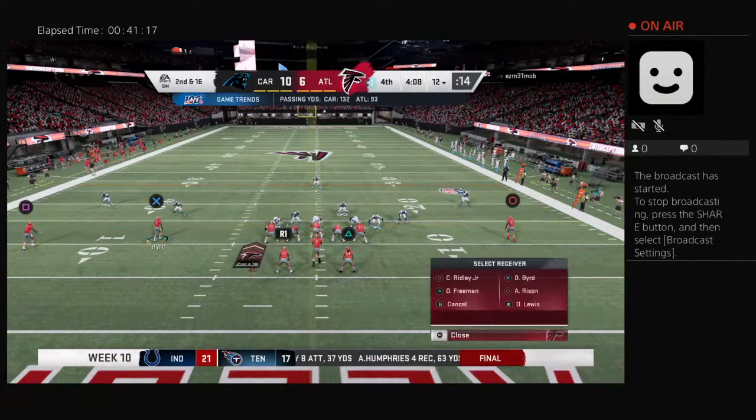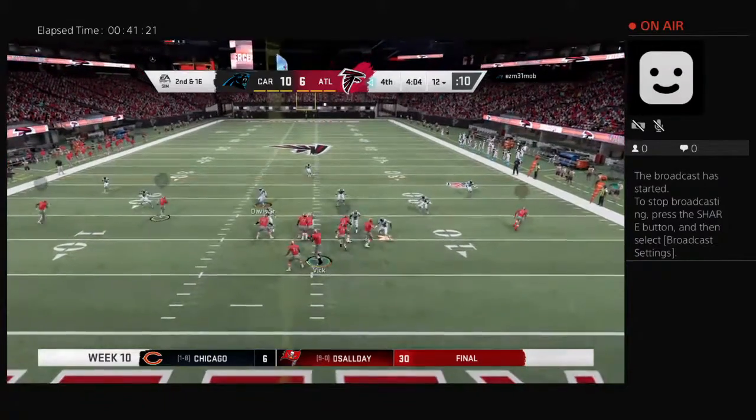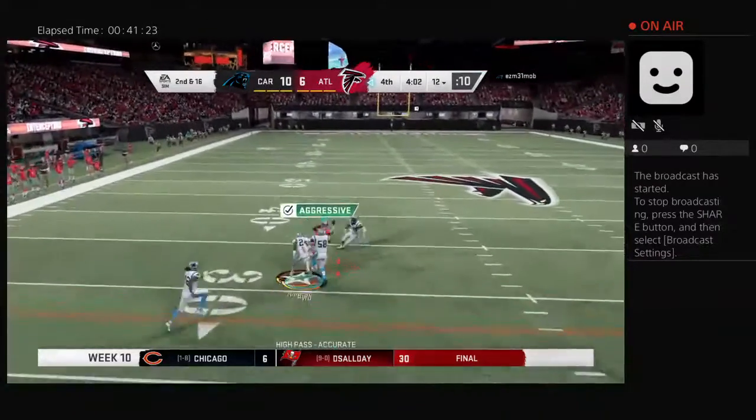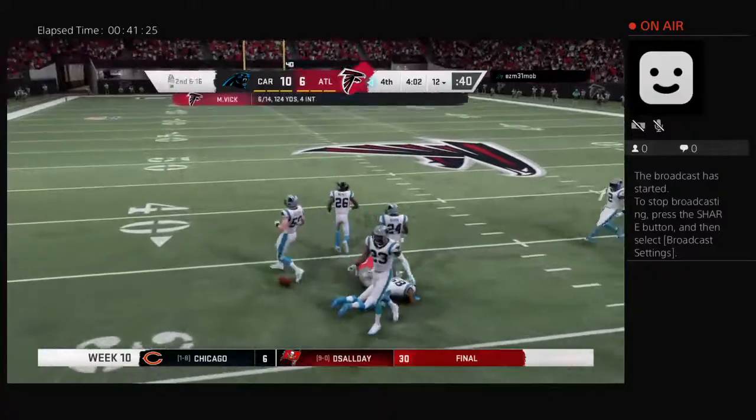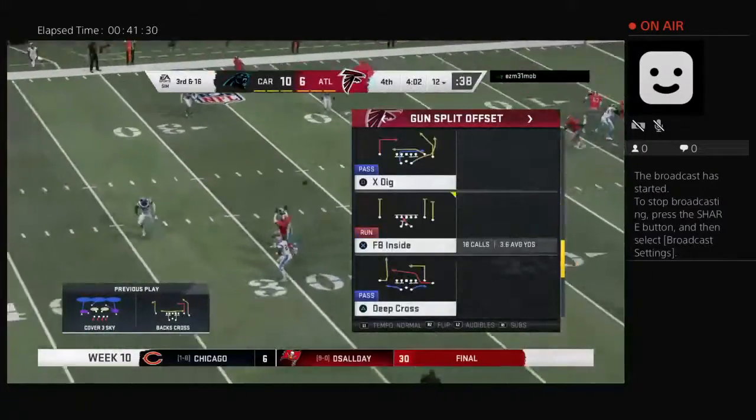To try again after the sack. Vick. And this one incomplete. Too much contact to hold on to that one, and it's third down.